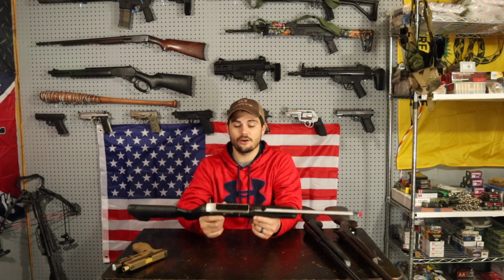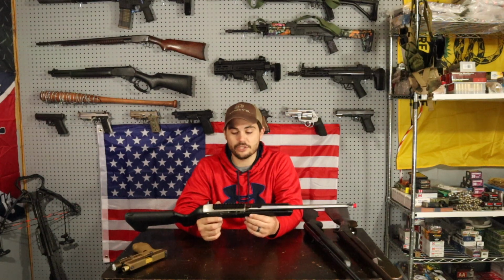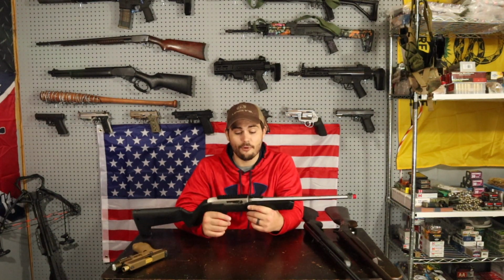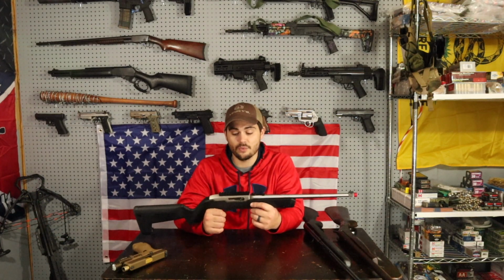Alright guys, so the next gun on my list is another gun that I am extremely disappointed in, and I'm extremely disappointed in the company because they've let me down. I've got around 4,000 or 5,000 rounds through this gun. It is the Ruger 1022 Takedown. This is the Magpul edition.